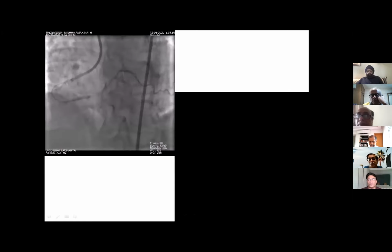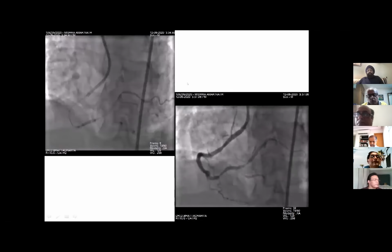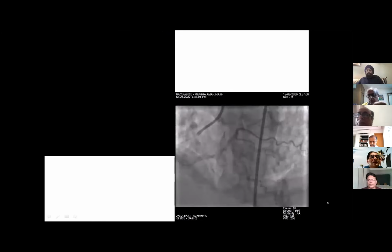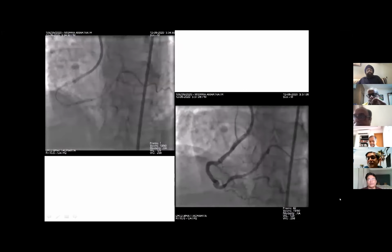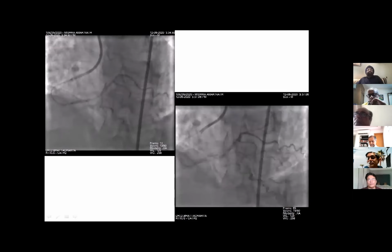Dr. Dev, what guiding catheter was this? This is an AL2. Okay. Yeah, this is an AL2. I can't advance the... Just a moment. Let me try to fix it.